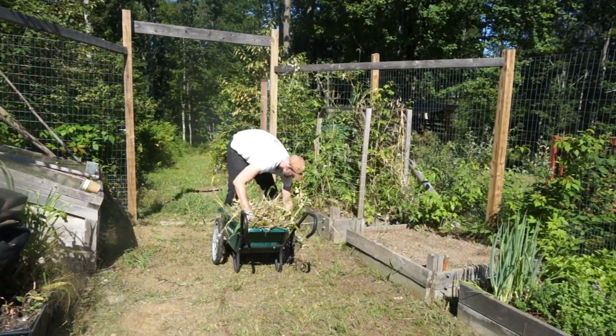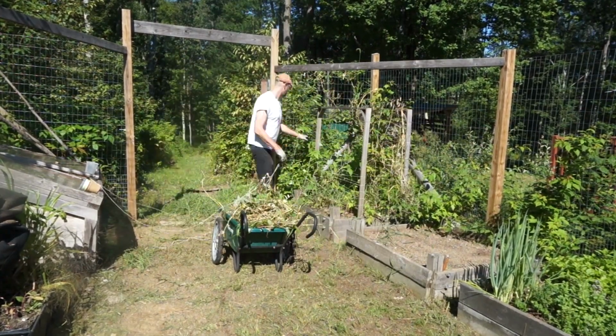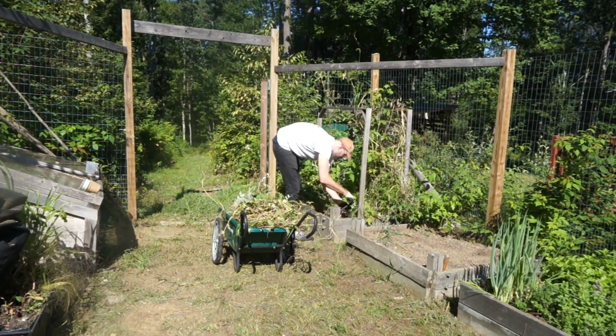I also finally break down the sugar snap peas because it's way too hot and past the point of them producing any fruit.